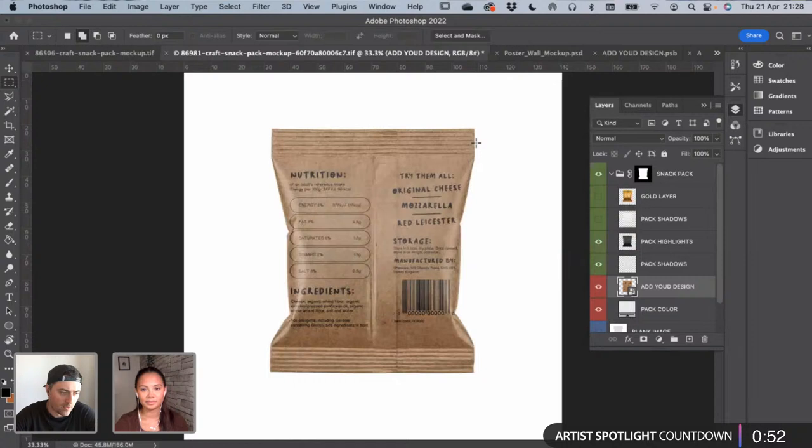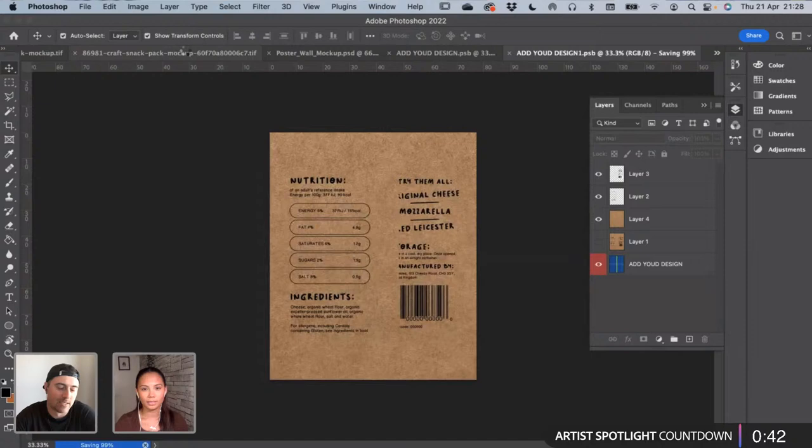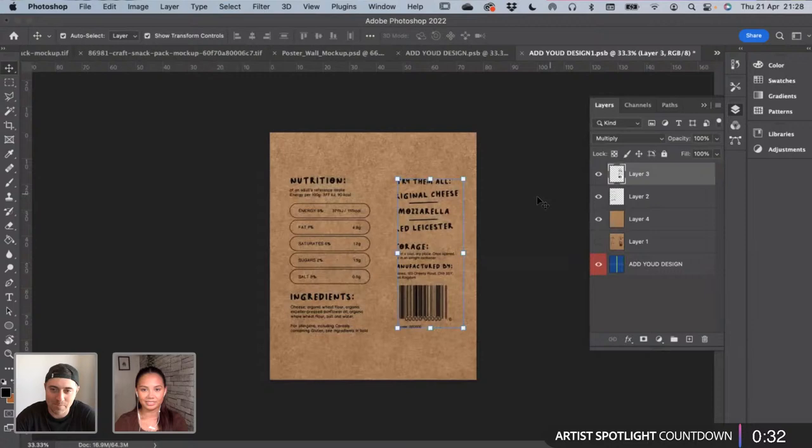Joseph asks, where did you get the mockup from? This packaging design is amazing. This is from Yellow Images. But you can find mockups on Creative Market, Adobe Stock. You said Etsy yesterday, which I thought was really fascinating. Yeah, there's a lot on Etsy. So lots of spots. LS Store or LS Graphics as well.